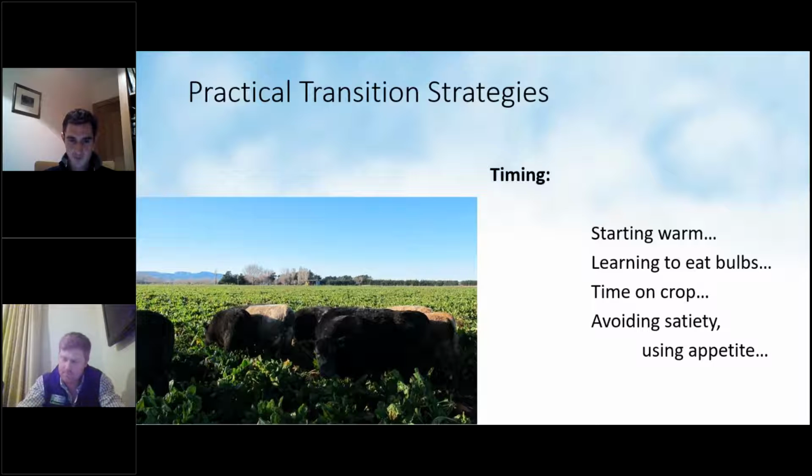In the photo in front of us, you can see that animals will go on and they'll always eat the leaf. And sometimes people can get that wrong. They think that they're all eating. They'll all eat the leaf because it appears to them like any normal forage. It's them getting onto the bulb that takes more time.